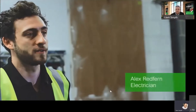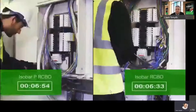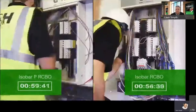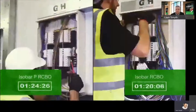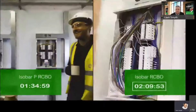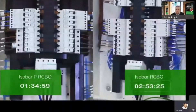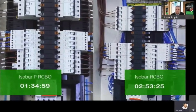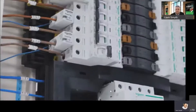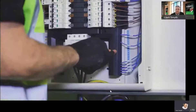I'm really impressed with the plug-in RCBO. It's a lot quicker, it's a lot easier to use. There's a lot cleaner finish, and it'll probably halve your time on site using it. The IP2X shroud makes for a lot safer installation, and it makes it a lot neater as the cables aren't hanging around loose.